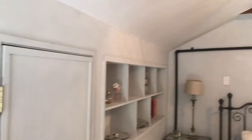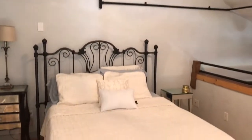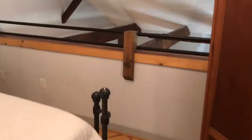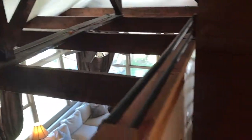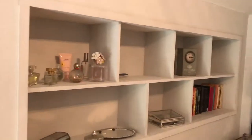Bedroom here. Again, looks down below. Really cool. They have an armoire up here. Additional storage back through there. Nice shelves.